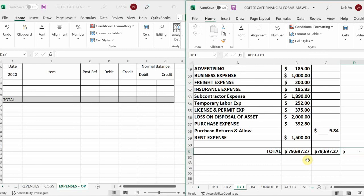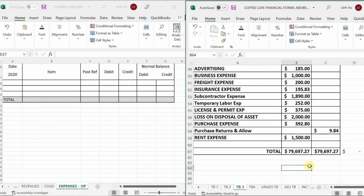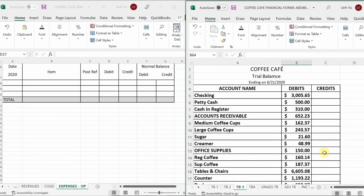Because if you have not, you either missed a transaction somewhere, posting it into the ledger, or when you journalized it, maybe you might have had a small error there. But in this case, we did the journal together. The only option here is you either posted it in the ledger wrong, or when copying it from the ledger to the trial balance, you could have made the error there. Okay? So again, your ending balance is $79,697.27. Okay? All right. I will post these answers into the Google Classroom in its respective folder.